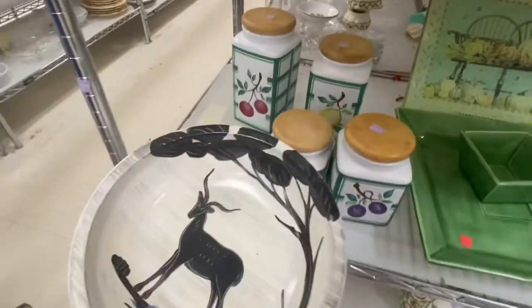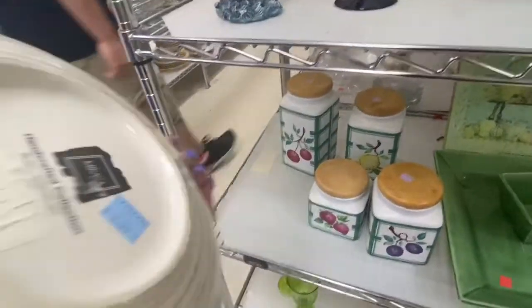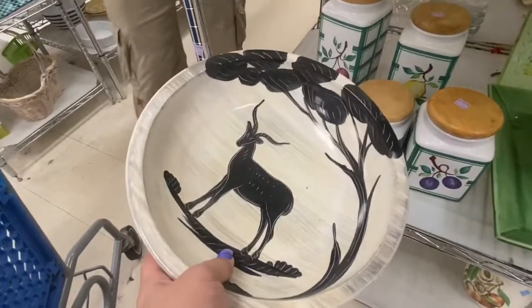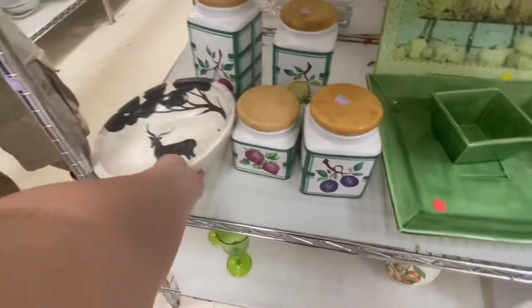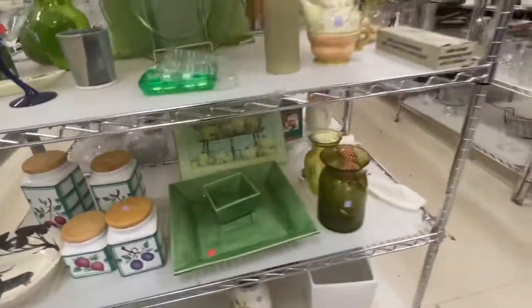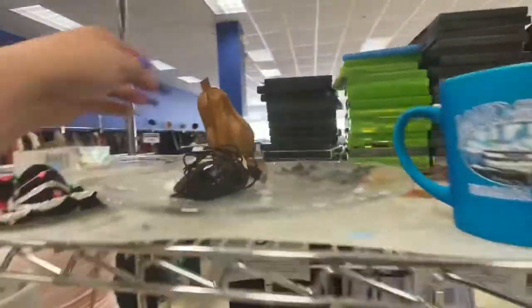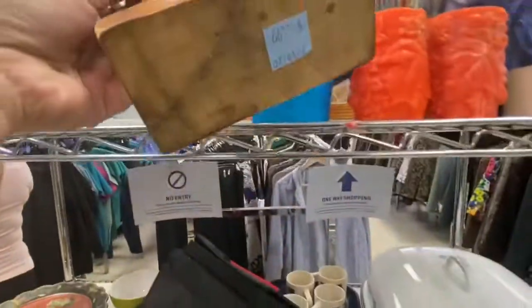I thought that bowl was really pretty. It was Mikasa. So I had my husband look up the pattern, but he literally could not find any listings on eBay. And I mean, it sounds like that's a good thing that there's no listings, but it's not.